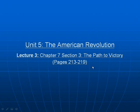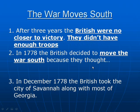But in this lecture, we are going to be looking at battles that take place inside the United States, how that plays out, a shift in the strategy of the British, and the outcome of all of those things. After 3 years of fighting, the British were no closer to victory. They did not have enough regular station troops in the colonies to fight effectively.